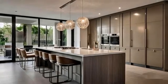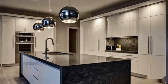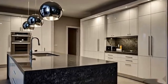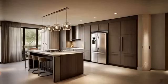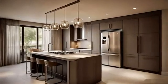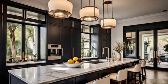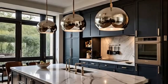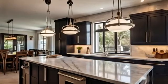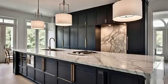Introducing modern kitchen island lamps. A perfect fusion of functionality and style that transforms the heart of your home. The kitchen island has become a central gathering place for families and friends, making the right lighting essential for creating the ideal atmosphere. Modern kitchen island lamps not only illuminate the workspace but also serve as striking design elements that enhance the overall aesthetic of your kitchen.